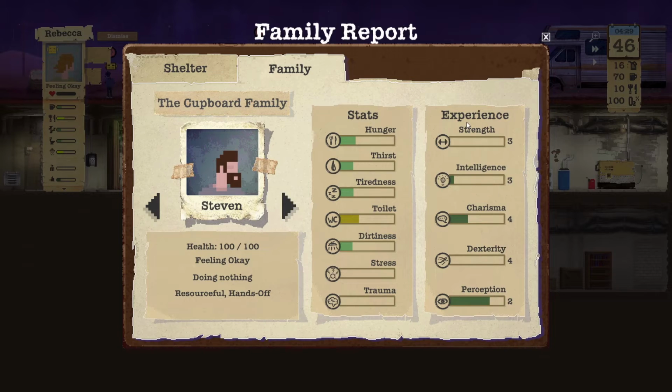Although is Steve worse? Oh, now I don't know who to boot out. Okay, and now I don't know what to do. And then we've got Eric. So he's proactive, but a bit pessimistic, and also a little bit grey, I assume, due to various radiation things that have been going on. Oh no, now what do we do? Do we keep Rebecca and Steve, or do we boot one of them out?